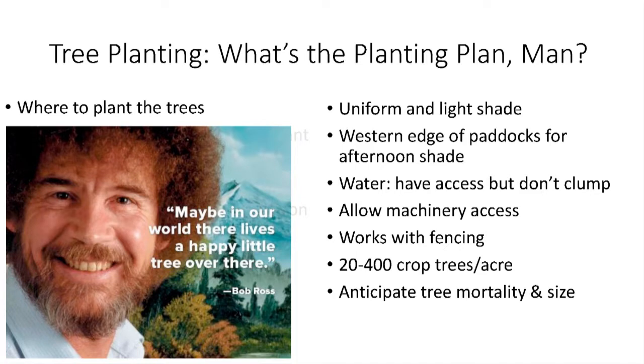Thinking about machinery access, as you're planting trees, you don't want to plant a tree where it's going to be in the way later. The same with fencing. How many trees to plant can vary a lot depending on your goals, what type of trees, etc. And then, as Steve said, plan that some of your trees are going to die, but be thinking about what is going to be their size when they're mature.